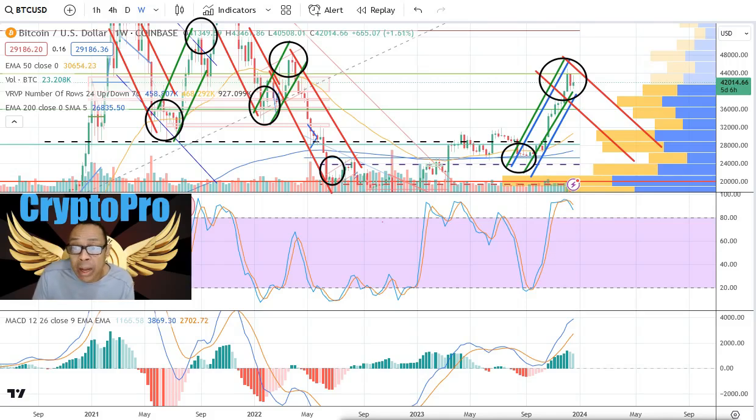Right now, I'm thinking that chances are that 30,000 or this big volume node right here will be the pivot point where we continue on upward, and then after that it would be the purple dash line, and then worst of all would be the red dash line, okay, in descending order of probability. Okay, does that make sense?